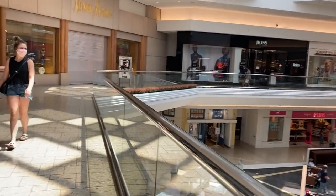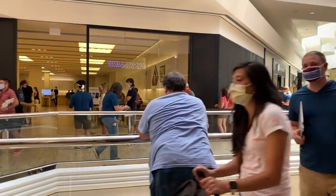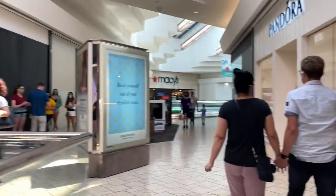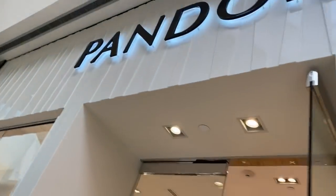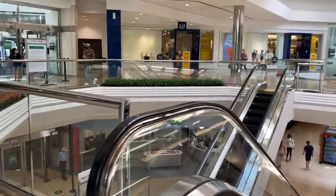The mall's pretty decent. Like I said, it's more of a store buyer. They don't have everything like a Dallas. And then the Apple store is packed because the one in Dallas is closed. But the one in Denver is busy, busy. There's a Pandora jewelry store, movie theater, and then a Gap. Oh, that Gap looks so sad. Super, super sad.